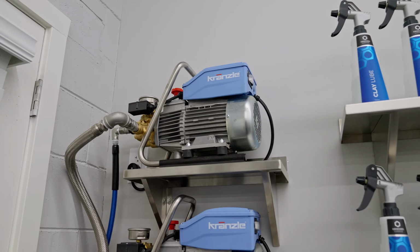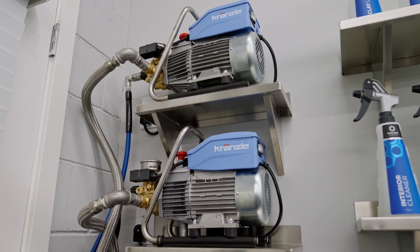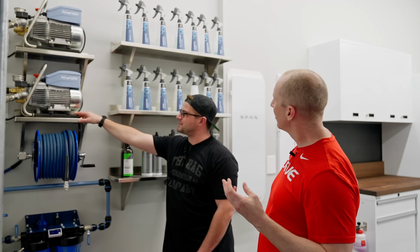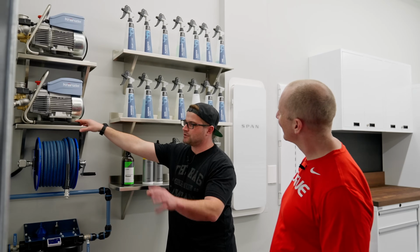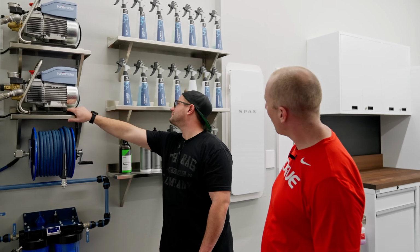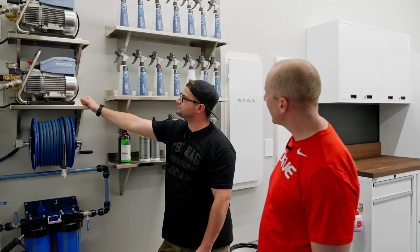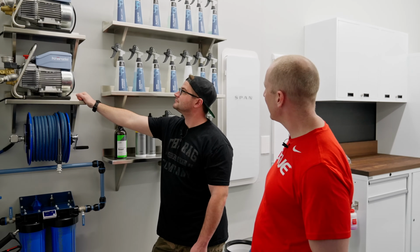So a couple of advantages, you get redundancy. So if one fails, chances are one will always be working. We said this in our wash that it's like two jet engines on a jet, right? If one fails, you still get home. The beauty of this though is they're in parallel. You get more than double the output. We get 4.18 gallons per minute. These do about 1.9 gallons a minute each.